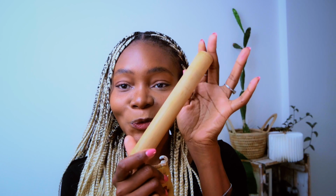Something else I got was this bamboo toothbrush case. When traveling, I put my toothbrush into this pretty case, and it's just lovely. Or even just in the bathroom in general. Perfect storage.